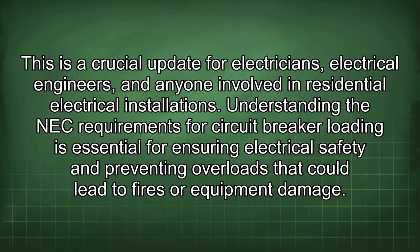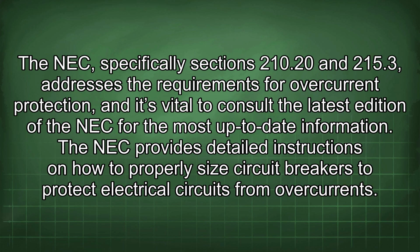Understanding the NEC requirements for circuit breaker loading is essential for ensuring electrical safety and preventing overloads that could lead to fires or equipment damage. The NEC, specifically sections 210.20 and 215.3, addresses the requirements for overcurrent protection, and it's vital to consult the latest edition of the NEC for the most up-to-date information.